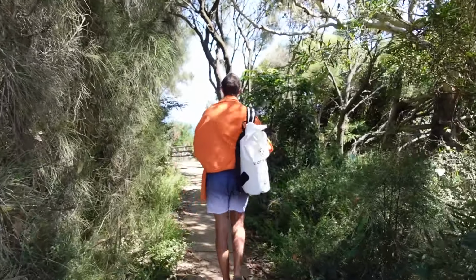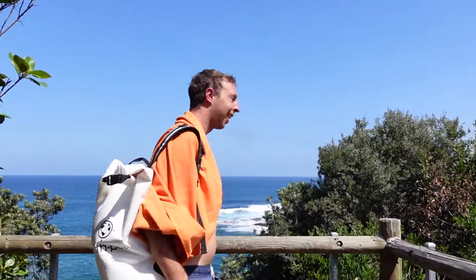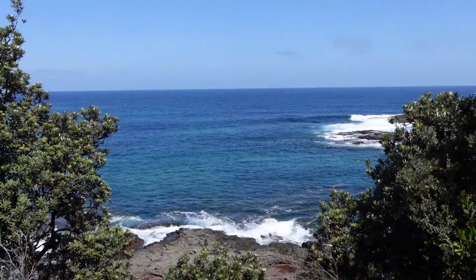We've driven another 5 minutes, we're still in the Bass Point Reserve, and we've come to check out the Maloney's Bay viewpoint and the bay itself. So let's see what this viewpoint looks like. How amazing is this? Sea views.